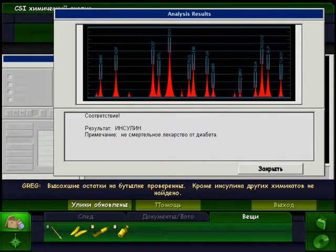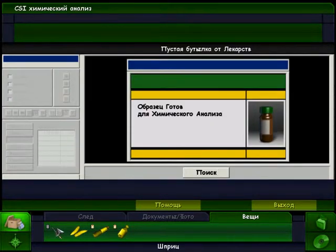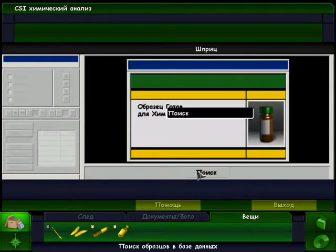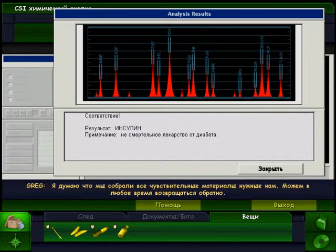Dried residue on the bottle checked out for insulin. No other chemicals present. Insulin. Maybe our Vic was a diabetic. I think we've gathered all the time-sensitive materials we need. We can head back to HQ anytime you want.